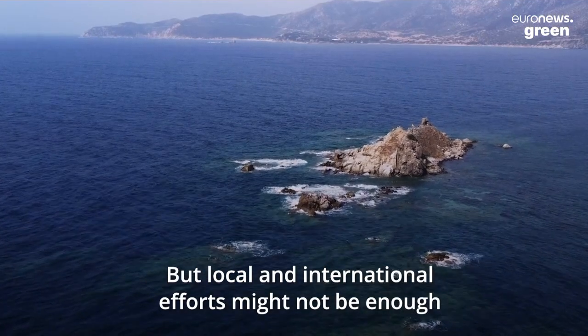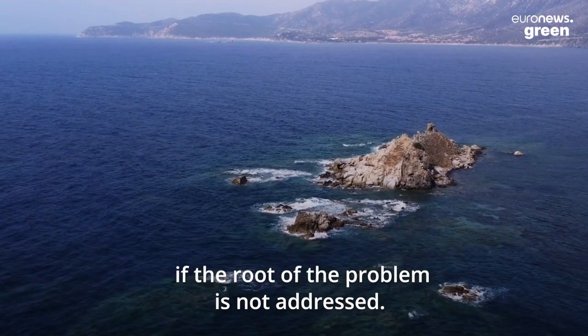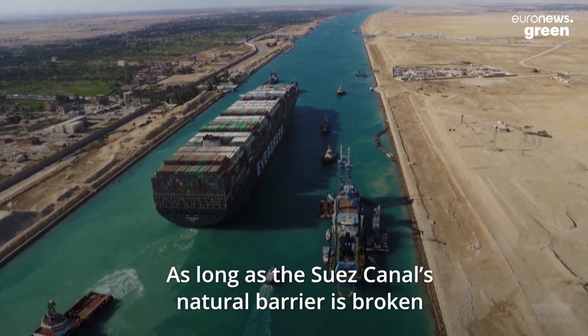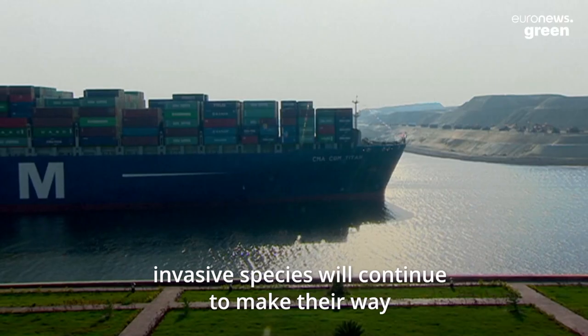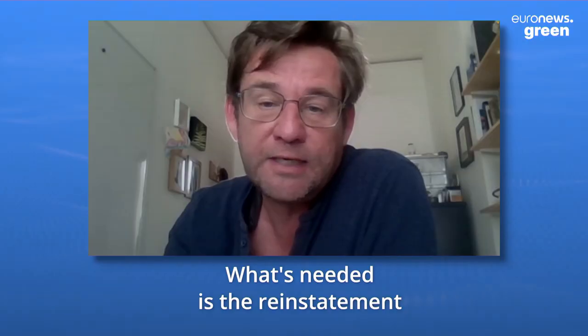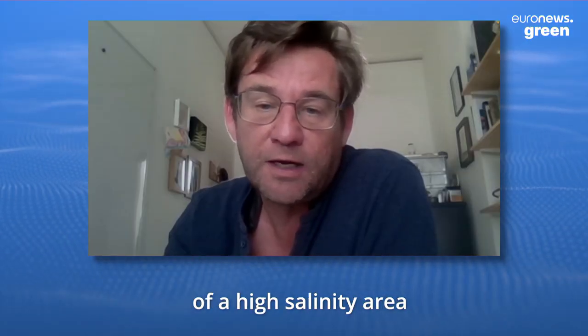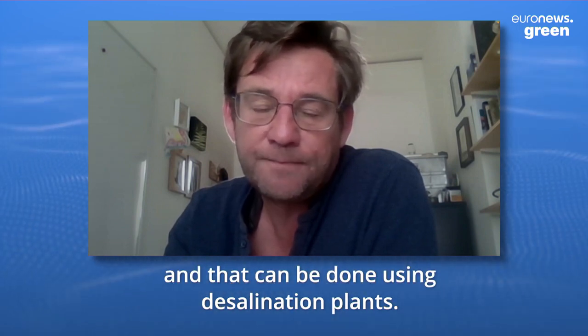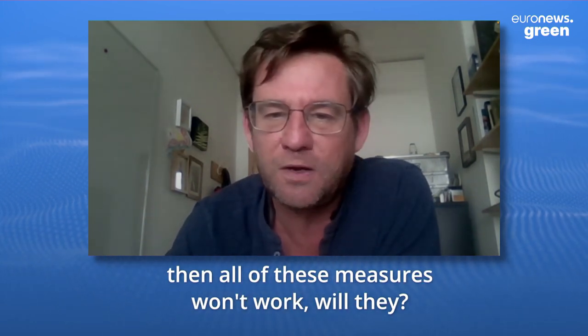But local and international efforts might not be enough if the root of the problem is not addressed. As long as the Suez Canal's natural barrier is broken, invasive species will continue to make their way into the Mediterranean. What's needed is the reinstatement of a high salinity area, and that can be done using desalination plants. Unless you turn off that tap, the Suez Canal tap of the invasion, then all of these measures won't work, will they?